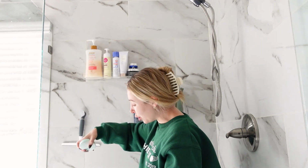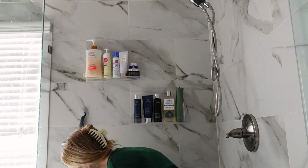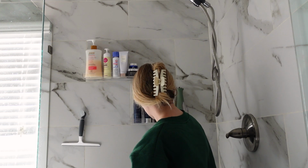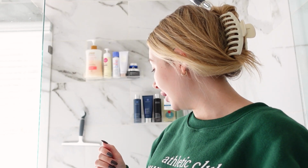Brian likes bar soap. I don't know who actually likes bar soap, honestly, until I met him. I feel like it's just something that you use because that's all you have. But he actually requested, we had these body washes and he's like, I don't have anything to wash my body with. And I'm like, what do you mean? He's like, I need bar soap. That's the only thing I'll use. This is a very weird thing for me to learn in the beginning of our relationship. So I bought him bar soap.